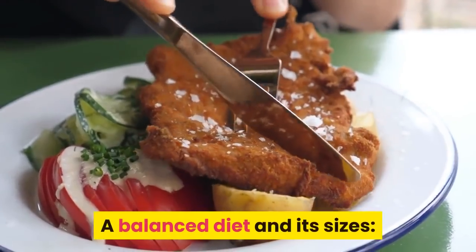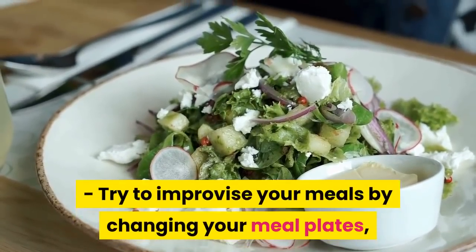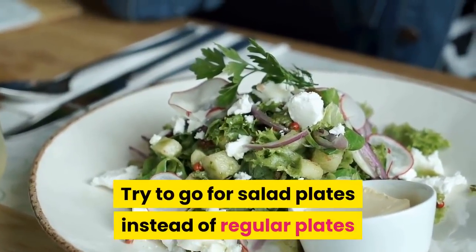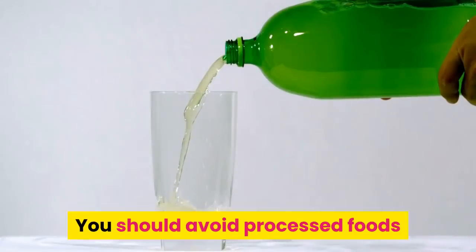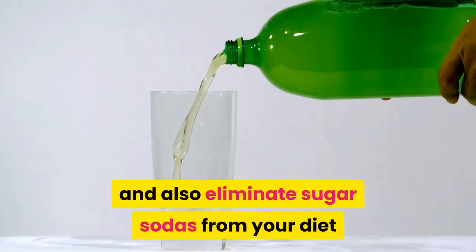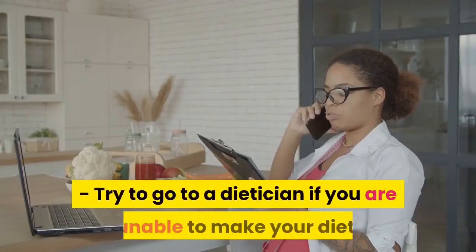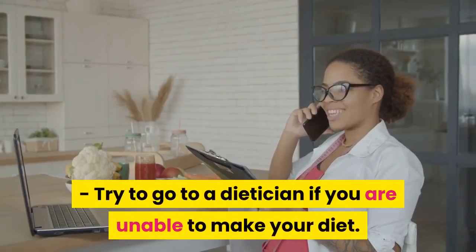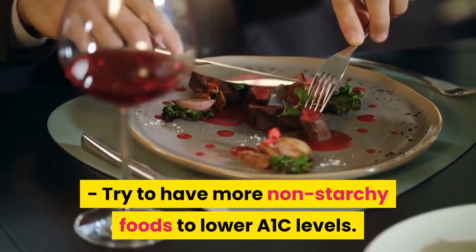A balanced diet and its sizes. Try to improve your meals by changing your meal plates. Try to go for salad plates instead of regular plates, as this can prevent overeating. You should avoid processed foods and also eliminate sugar sodas from your diet, and fruit juices with sugar in them. Try to go to a dietitian if you are unable to make your diet. Try to have more non-starchy foods to lower A1C levels.